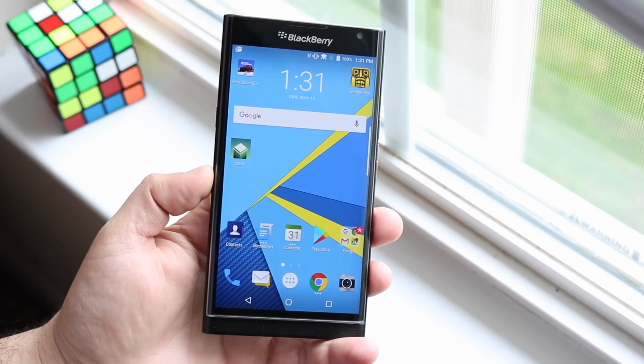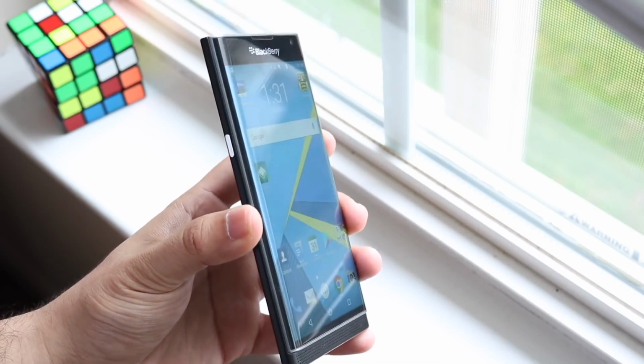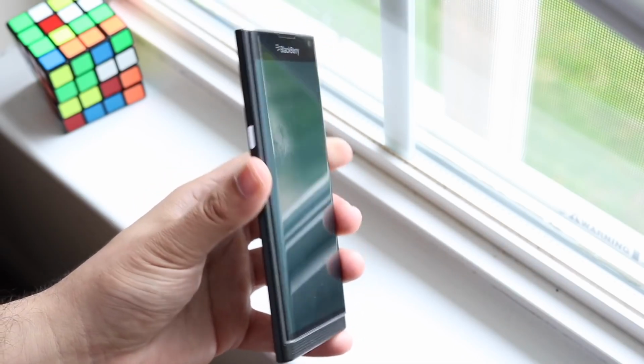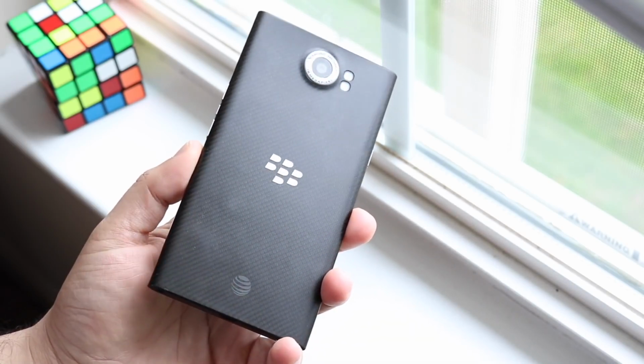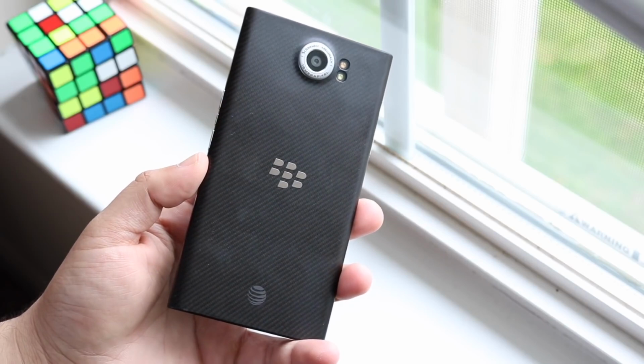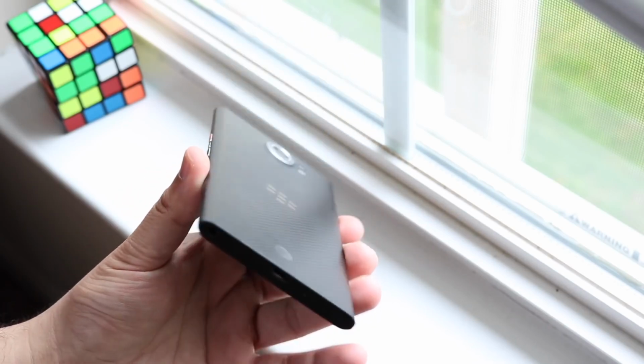Now on the front, obviously you do have a pretty decent sized 5.4-inch AMOLED panel. At that time in 2015 when this thing first came out, that was a pretty big screen, but it's funny because 5.4 inches now is how big the iPhone 12 mini screen is. So it's crazy how we've seen improvements in that sense.